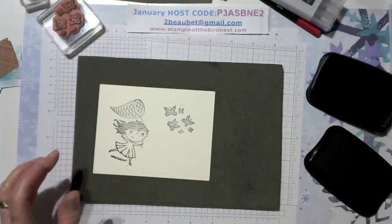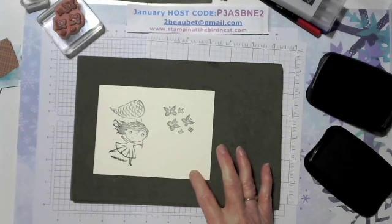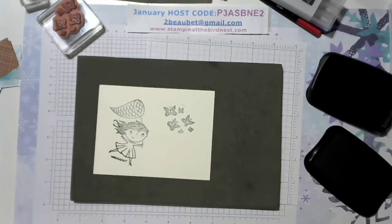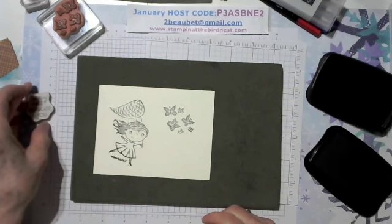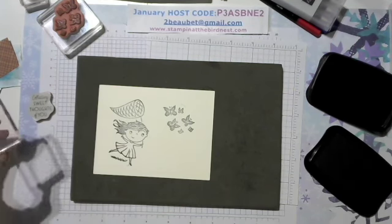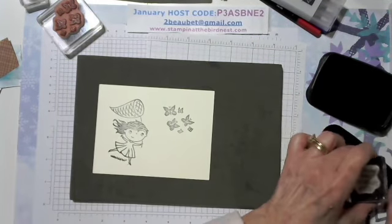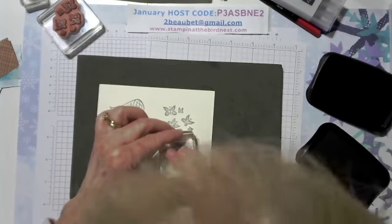And let's see. Then we're going to go ahead and put the greeting on. And where did I put the greeting? Here it is. Okay, and I chose the one that says, Collecting Sweet Thoughts of You. Okay, so I'm going to put that right there.